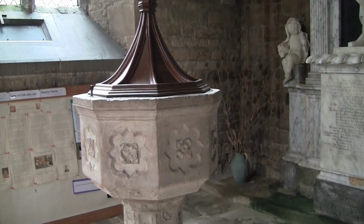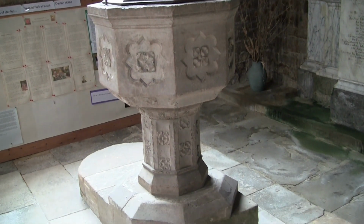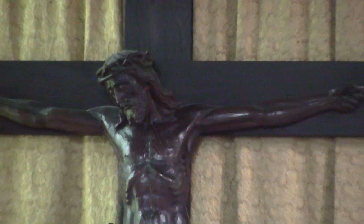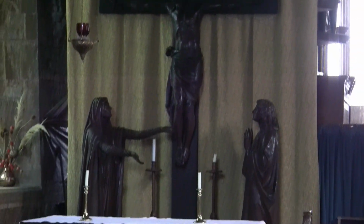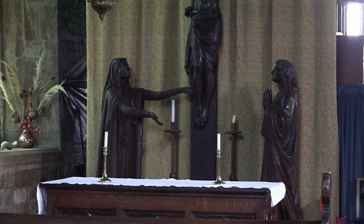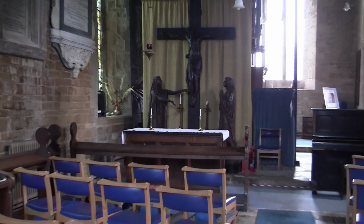Voila, a 15th century octagonal font with rosettes on it. Here in the nave there is a 15th century 4-bay north arcade and a 5-bay southern arcade with octagonal piers and responds.